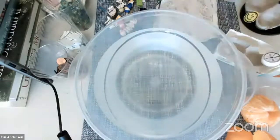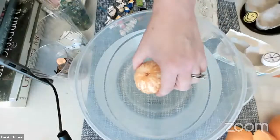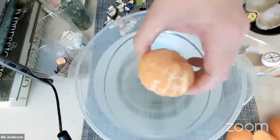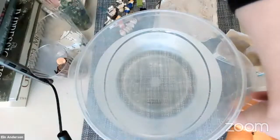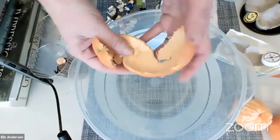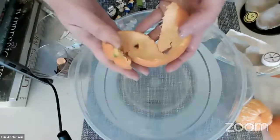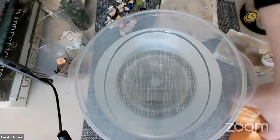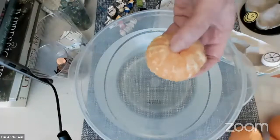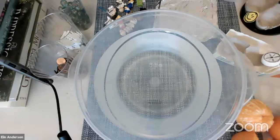But if I put one in that I've peeled, it sinks to the bottom. And to me, that's amazing. It's because the peel is actually quite porous and filled with air, so it acts almost like a little life preserver for the tangerine. And the tangerine itself, the actual fruit, is denser than the peel, so it sinks, which I find fascinating. I just wonder what other fruit floats or sinks without the peel.